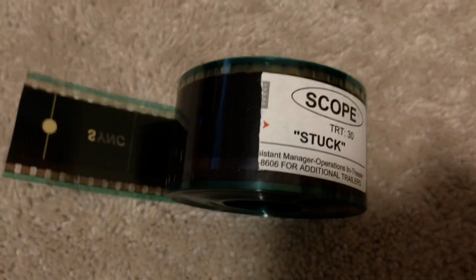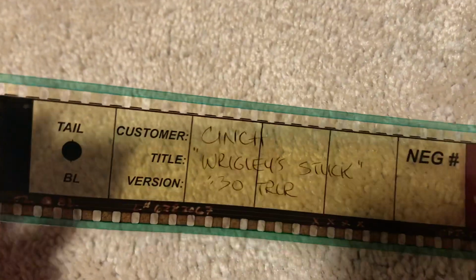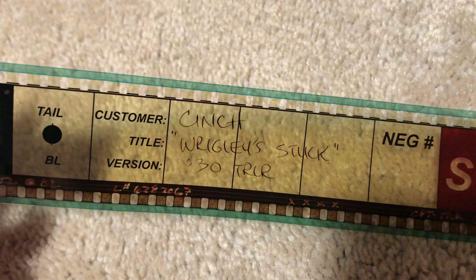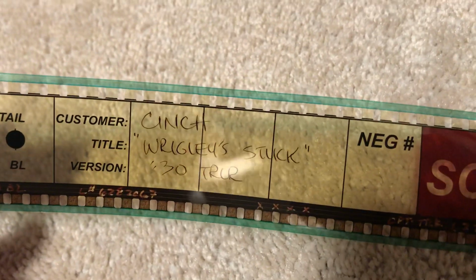Again, unfortunately, I do have to peel off these labels a little bit just so I can see the film inside, but it's what I gotta do. Not the most fun thing in the world, but whatever. So let me get this in focus for you guys. There you are. I'm not sure what cinch means, but whatever.